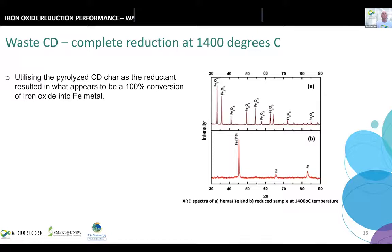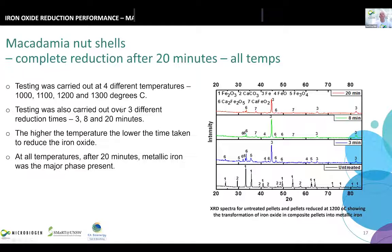In terms of macadamia nut shells, they carried out various different temperature tests and they tested over different periods of time. Down the bottom here is the untreated iron oxide. You can see all these peaks are oxides. And as you went through from untreated to 3 minutes to 8 minutes, at the top, you can see that basically all the iron oxide was converted to iron metal. And it was reasonably successful.